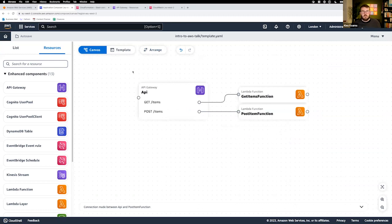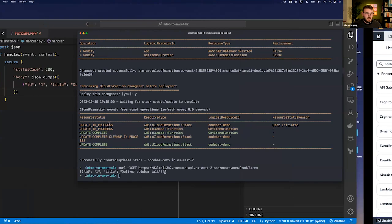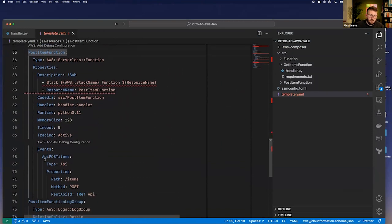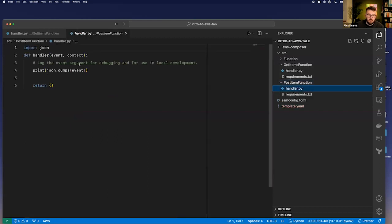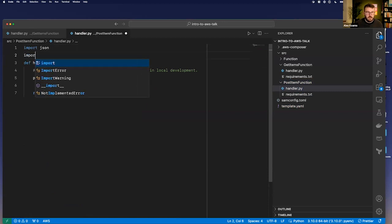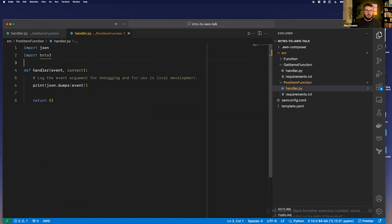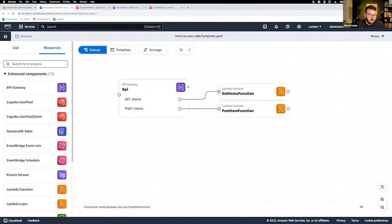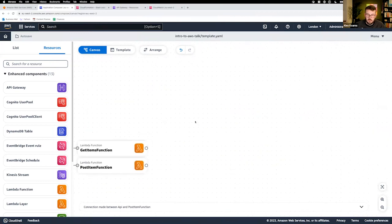Lovely. So if we now look at VS Code, we should then see we have now got another Lambda function with similar things again. We should see we've got another folder in here, again, with that same code. So what we want to do is import the AWS SDK for interacting with other services. Probably what is more important is if we create the database first would be really useful. So let's drag on this DynamoDB table.